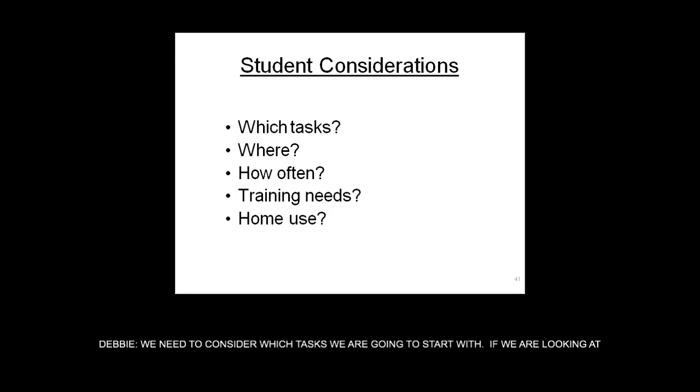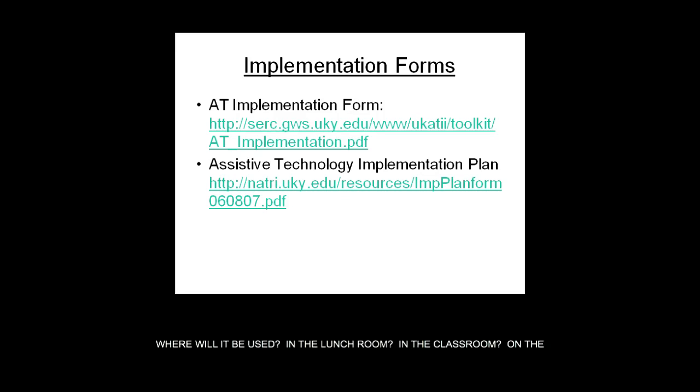Okay, well, those are team considerations. What about for the student? What do we need to consider? We need to consider which tasks we are going to start with. If you're looking at a very complicated device, or even a new device for a student that's not so complicated, let's say a simple communication device, we have to introduce it to the student in a very natural setting, but you don't just give it to them and say, here you go, now use it. So you start with a task. So which task are we going to start with? And then what tasks are we going to build on those successes?